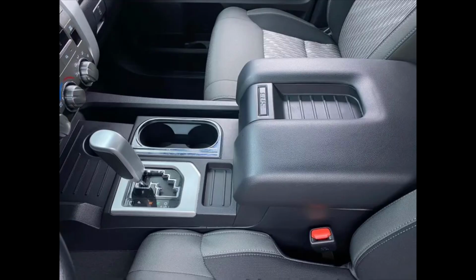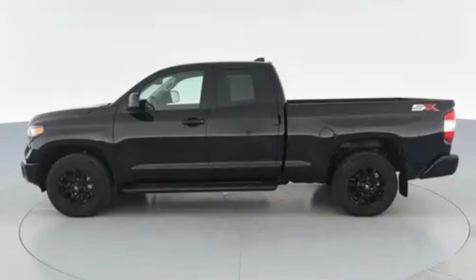There's a shot of that center console. In that center console you could fit a ton of crazy stuff. You got your cup holders, floor mounted shifter, and your standard climate control there. But like I said, it has the look of that TRD Pro. Look at that thing. It just looks awesome. No chrome anywhere to be found on this thing. A nice looking truck at a great price.